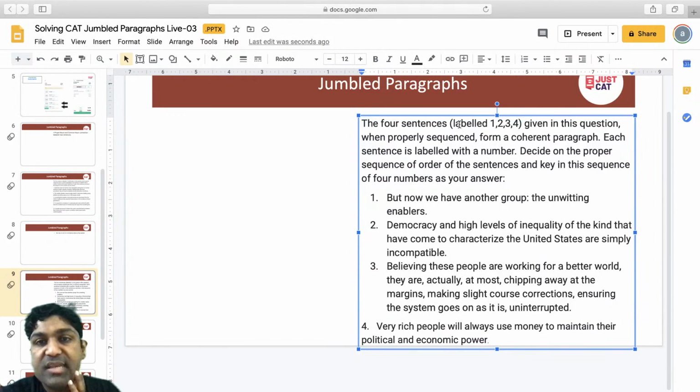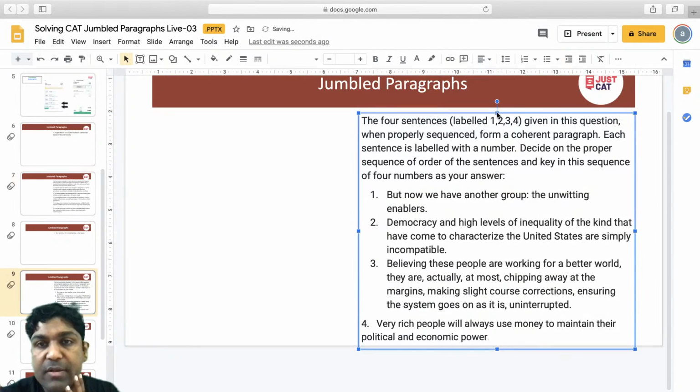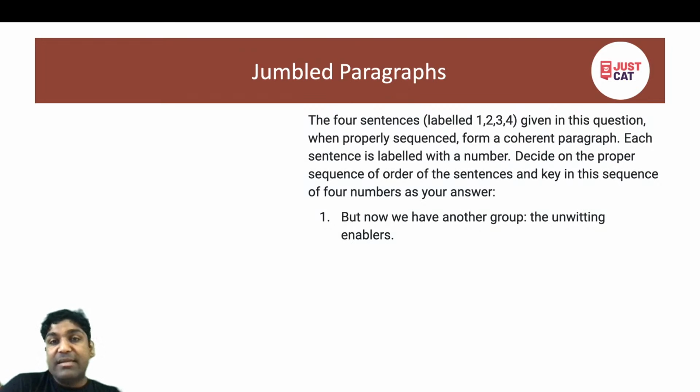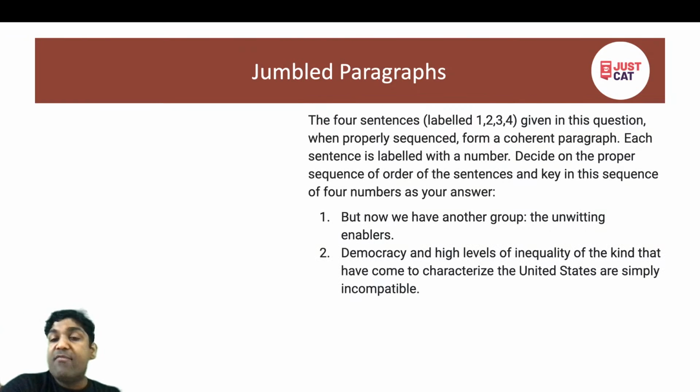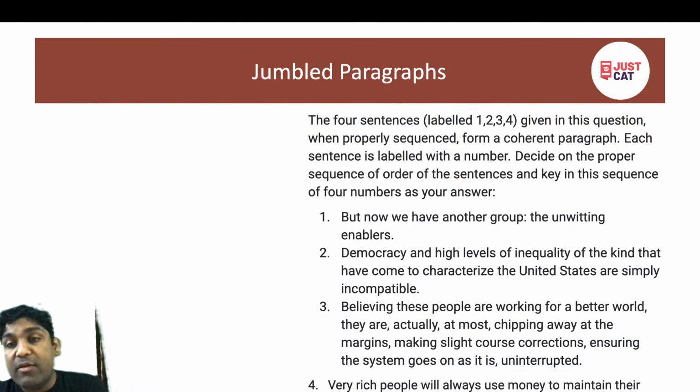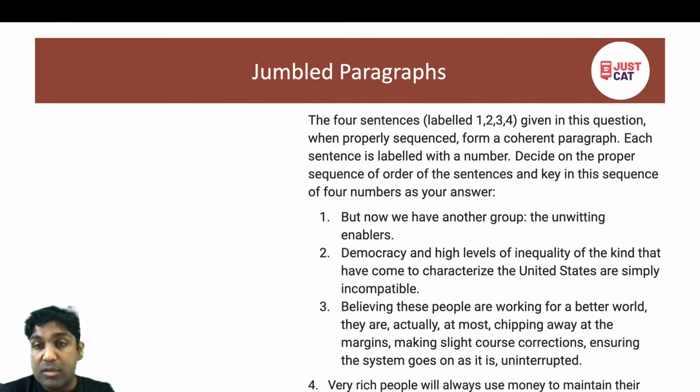So basically, four sentences labeled 1, 2, 3, 4 given in this question, when properly sequenced, form a coherent paragraph. Each sentence is labeled with a number. Decide on the proper sequence of the sentences and key in the sequence of four numbers as your answer. But now we have another group, the unwitting enabler. The democracy and high levels of inequality of the kind that have come to characterize the United States are simply incompatible.